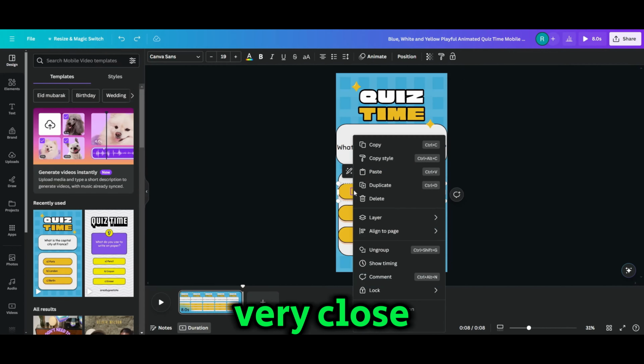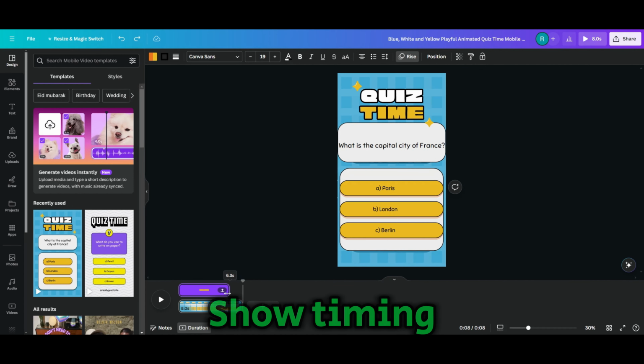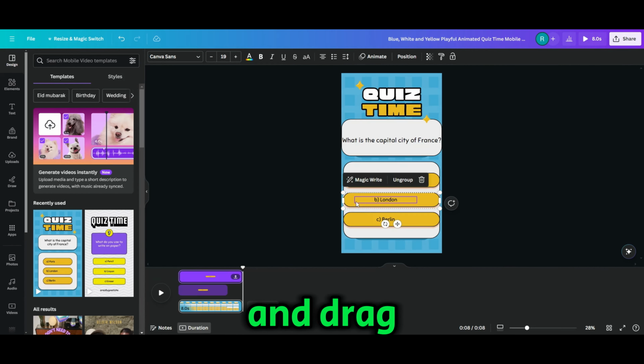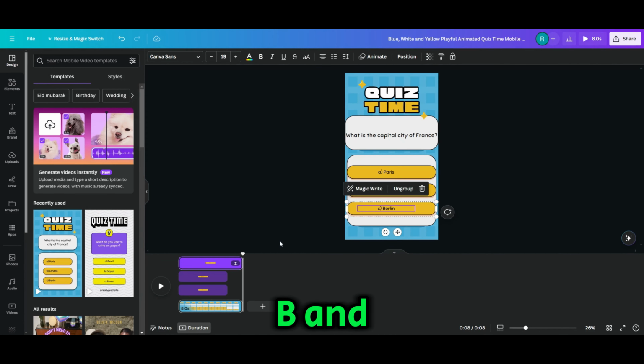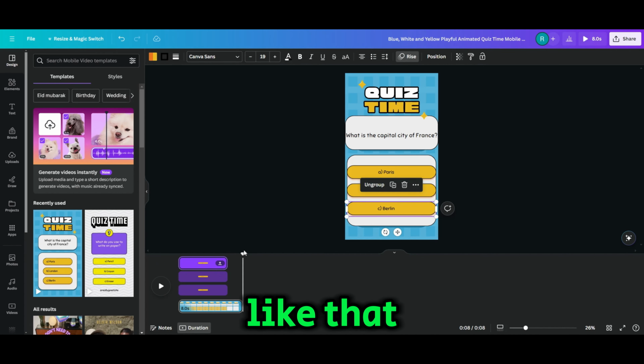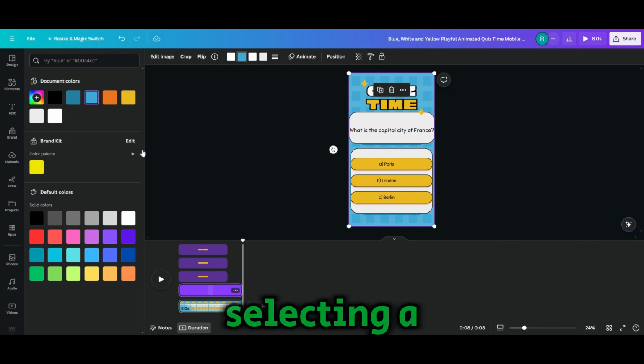Okay, pay very close attention to this part. We're going to right-click on block A and select Show Timing. We're going to hover over it and drag it all the way back to 6 seconds, and then we're going to do the same thing for B and C, so it should look like that. By the way, you can change the colors of these blocks by clicking on them and then selecting a color.